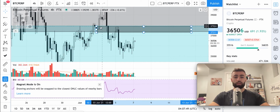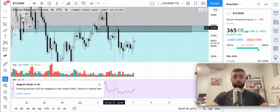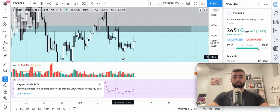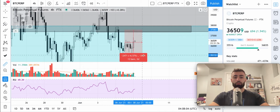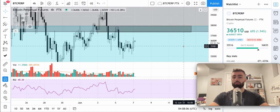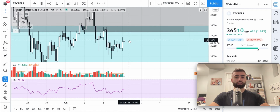Whoops, I thought I had my magnet on. Where I called this on this channel as well. We talked about a short opportunity right here. You can see subsequently that was a very significant drawdown. If you shorted from the body of the candle down, that was about a 7.3% trade on spot. If you use leverage, obviously it's more.